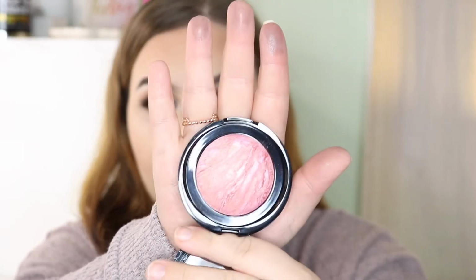Anyways, moving on. The next product we have here is the Laura Geller Baked Blush in Tropic Hues. I was actually really excited to see this in the box because it is so pretty, and I really like baked products. And just kind of pop this on the apples of the cheeks. Ooh, yes. Yeah, really pretty. Okay, love this.